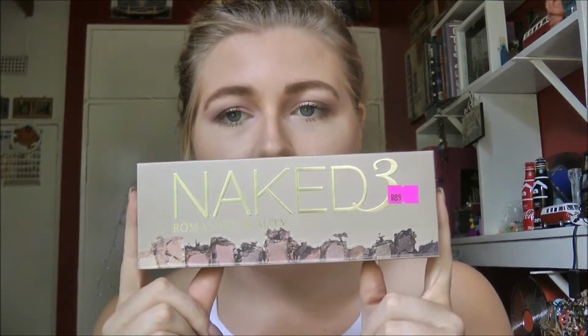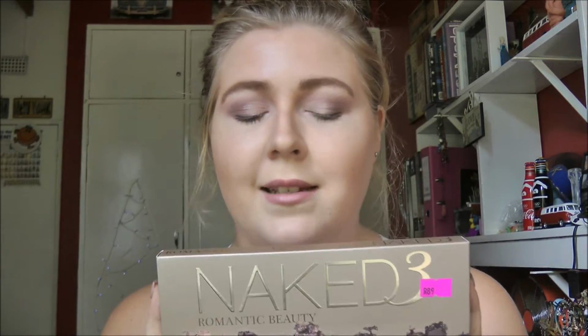So not that bad. Then, browsing still around in that makeup section and being in awe of this fake-up that I just discovered, I came across a palette that looked quite familiar, and I'm sure a lot of you guys out there would also recognize this. So it is this Naked 3 palette.